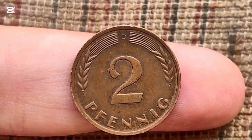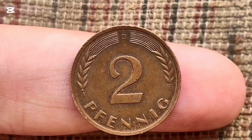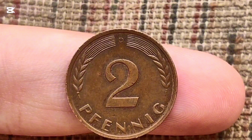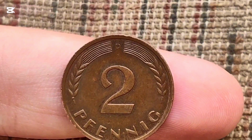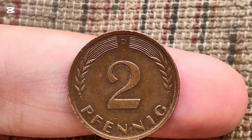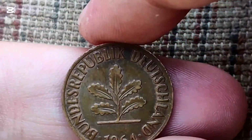On the obverse, you'll find the classic oak seedling, a symbol of growth and resilience. The reverse showcases the denomination 2 Pfennig and the mint mark, which indicates where the coin was produced. Coins from this year were minted in various locations, including Hamburg, Karlsruhe, Munich, and Stuttgart, each marked by a specific letter. The value of any coin largely depends on its condition.